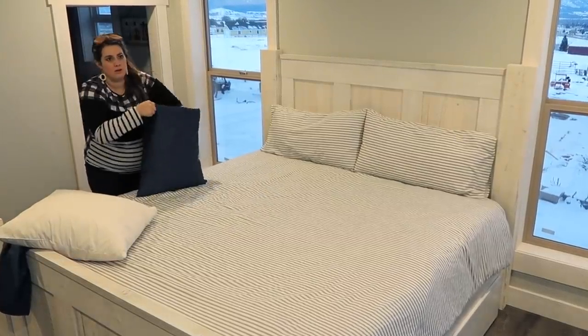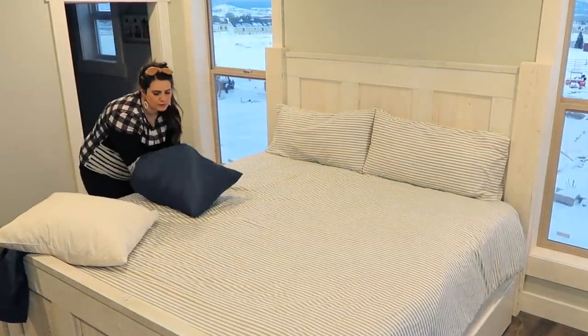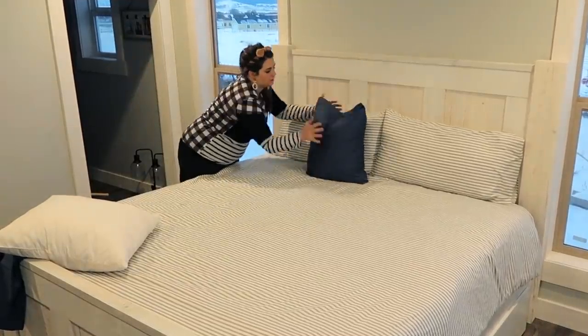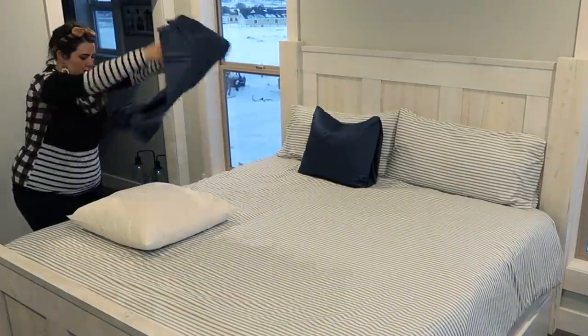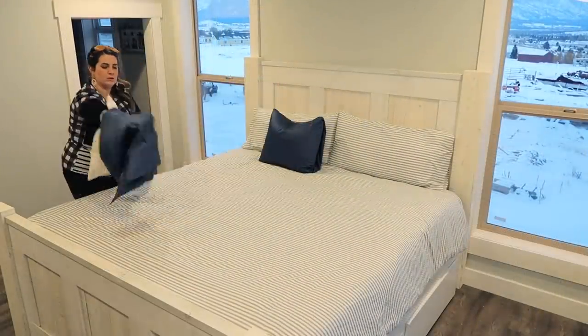One quick trick that I wanted to share is if you don't have decorative throw pillow covers, you can just use a regular pillowcase with a throw pillow insert and then fold it in to create an easy decorative bed pillow without having to purchase extra pillow covers.